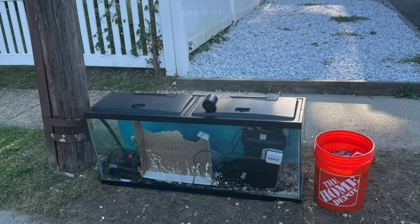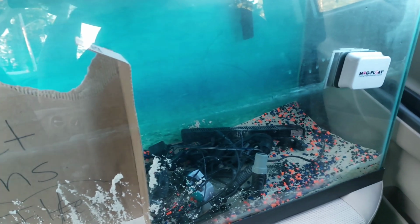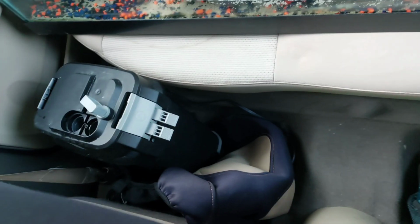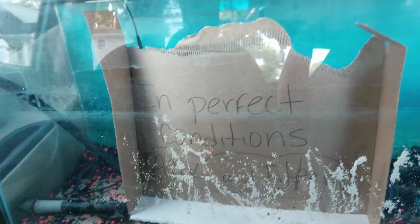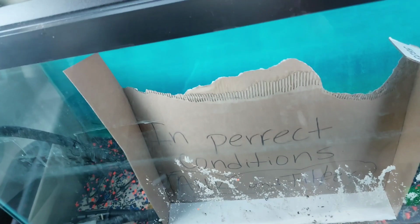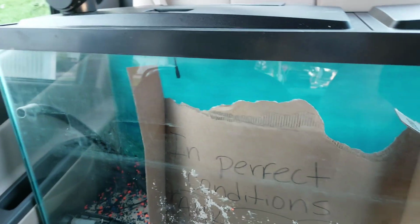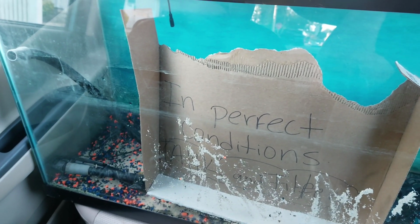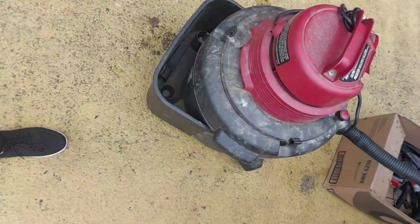I'm not really a fan of secondhand things because I'm too scared that it will leak or that something will happen, but I decided to put the tank in my car and clean it up a bit. I decided to trust the imperfect conditions cardboard sign, cross my fingers, and hope that some vinegar and elbow grease could help get the system up and running. If anything, the filter itself was enough to convince me, and the hood seemed to be in good condition. Let's test it out and see what happens. Worst case scenario, I put it out on the curb tomorrow.